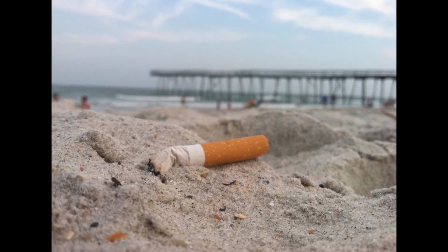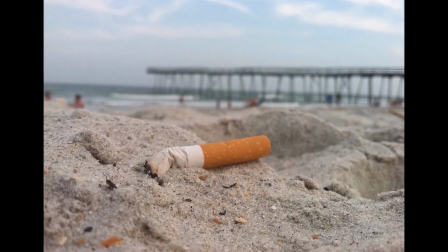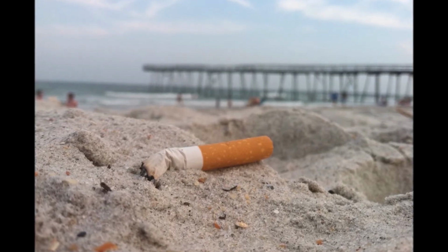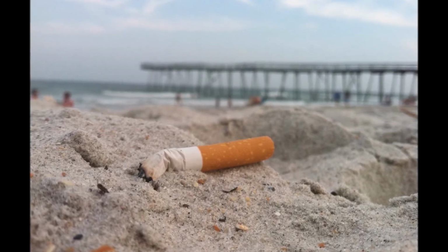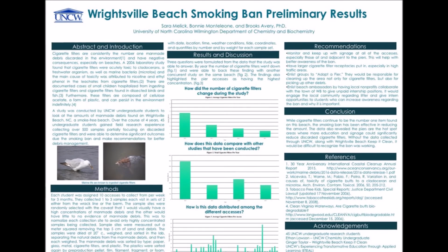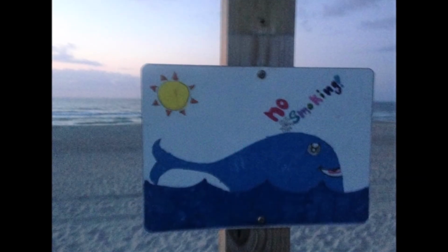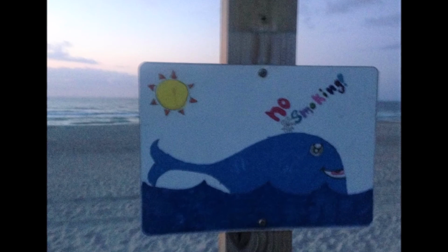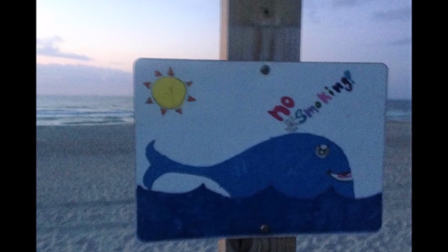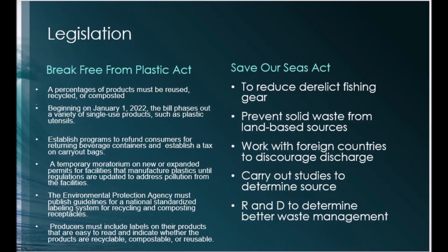So we were also able to compare our study to another study that was done by Ocean Conservancy. And again, it proved that the cigarette filters had dropped substantially. We're also able to make recommendations on where the cigarette filters are in abundance, and that is near your parking lots and your piers. And then they recommended cleaning out the cigarette receptacles more often. So since the students presented, they have had little kids make these beautiful signs that are all along Wrightsville Beach saying that this is a smoke-free beach. And then they also now have receptacles that are cleaned out regularly, and those cigarette filters are sent to TerraCycle, who is recycling them.